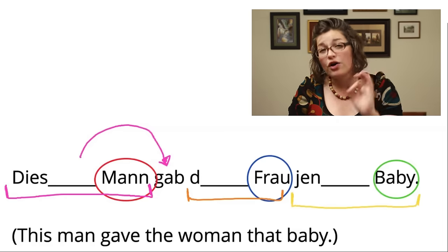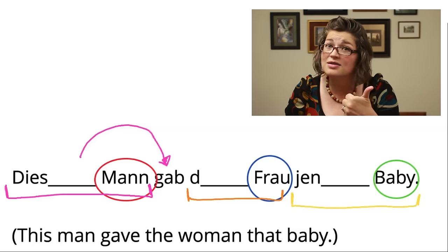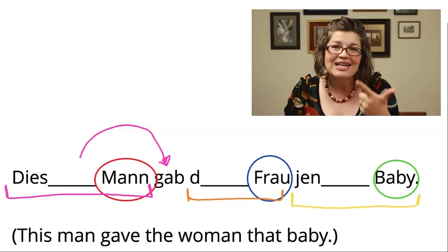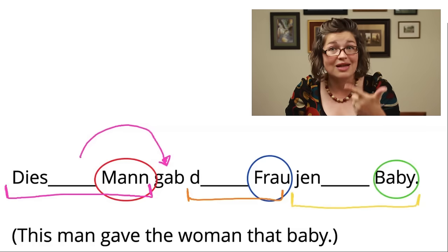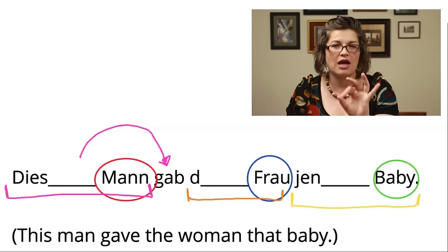So we've completed our first two steps of identifying the gender of the noun, which again is constant, and identifying the case of the noun, which changes from sentence to sentence, right? Changes dependent upon the context. We have both of those elements figured out.